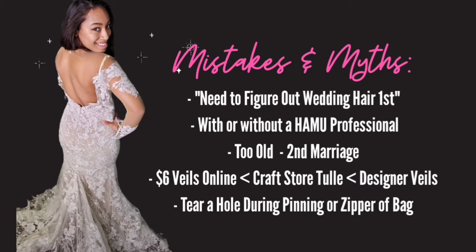Take your veil off the minute the seamstress starts putting pins into your dress, especially in your shoulders or in your upper body. The second that needle hits your veil, you're done. It's going to rip it right open and you are going to be crying. So just don't even worry about it. Take it off once those pins start going into the dress. Watch for your garment bag. The teeth of the zipper will put a hole in your veil, and you'll notice it'll have a nice little snag. Keep it in its protected bag and just watch out for your zippers.